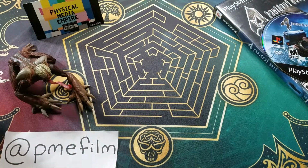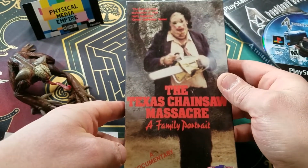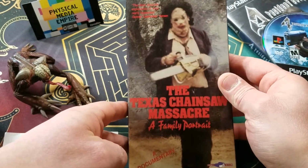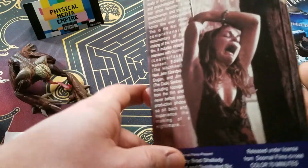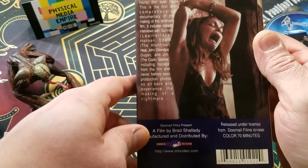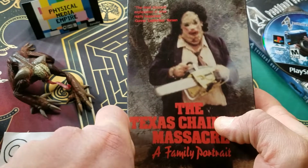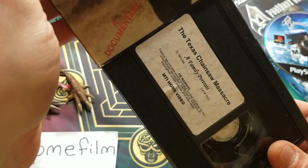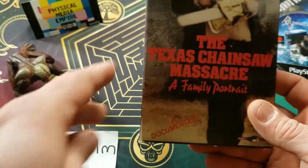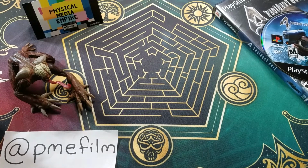Next is a little more obscure for Texas Chainsaw Massacre. This is The Family Portrait, which was a documentary about the making of the film itself. It has interviews with all the people from the cast, like Gunnar Hansen, Edwin Neal, Jim Siedow. Very cool. If you've never seen this, the footage quality is not that great, and I do believe you can find it online to check it out if you don't have a VHS copy, but it is pretty cool.